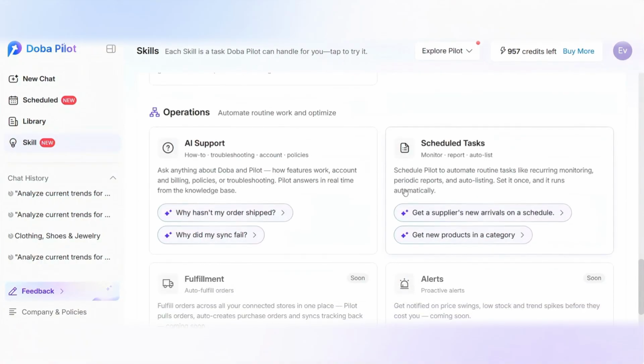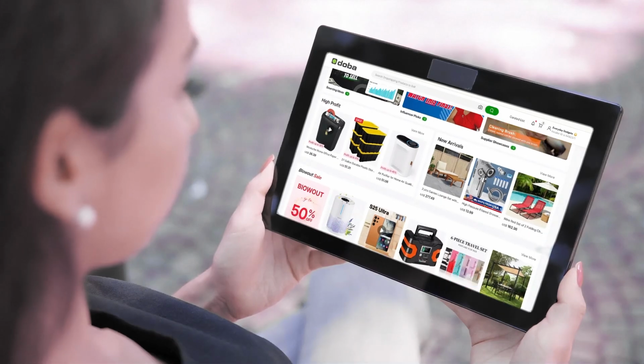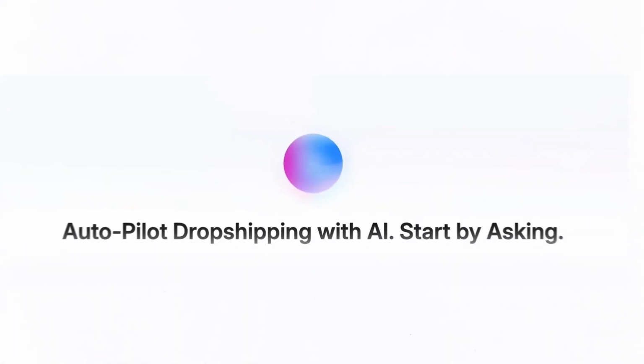Create your first scheduled task, reduce repetitive work, and spend more time focusing on product decisions, serving customers, and growing your store. Try Doba Pilot today and start working smarter.